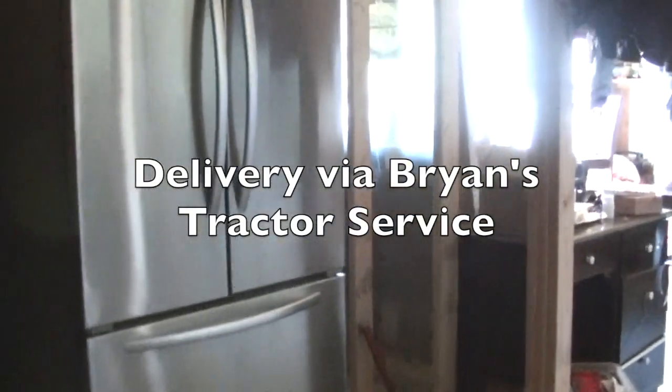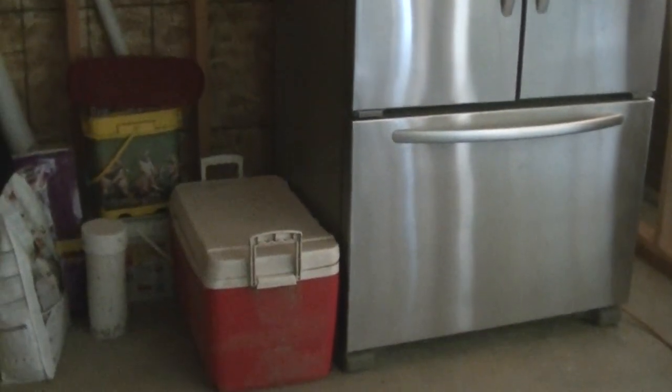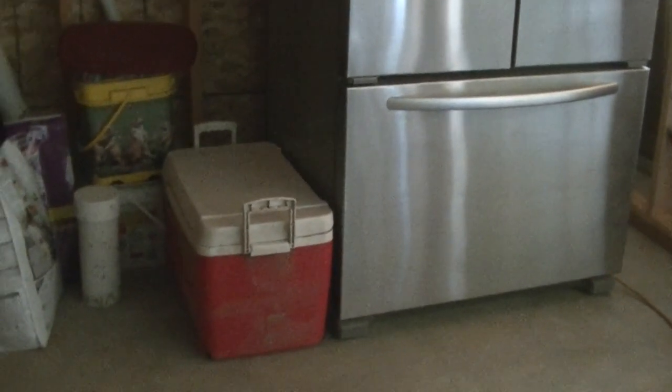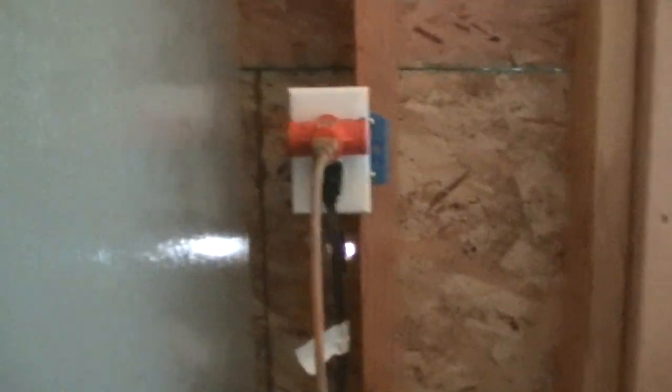We didn't have power for the first few days, so we didn't really have anything in there. So I had brought the cooler in with milk and those things that you just want to make sure are refrigerated. So I had the food stored in the cooler until Bryan was able to get the electric finally hooked up last night. So on this side of the refrigerator is our one outlet indoors right now.